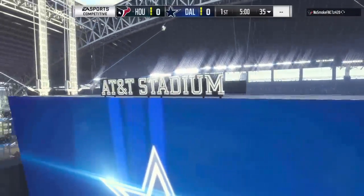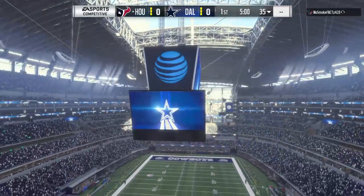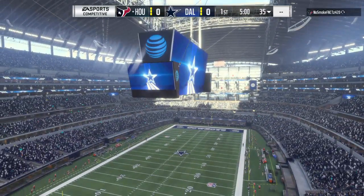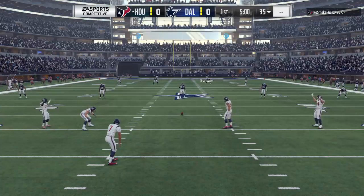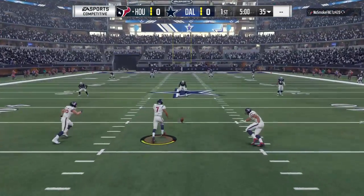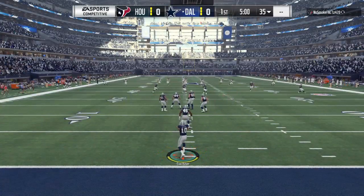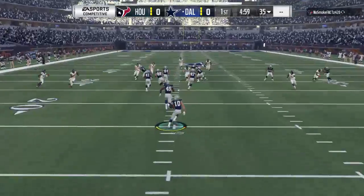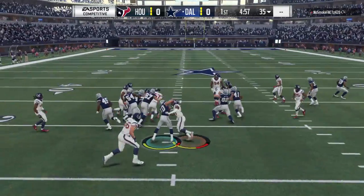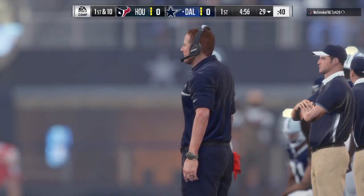Thank you, Larry. EA Sports coverage of the NFL brings us to the Lone Star State and Mammoth AT&T Stadium in Arlington, Texas. A moment ago, here was the scene with the Cowboys emerging from their tunnel. It was loud. It's still loud. We're ready for football as the Cowboys get set to match up with the Houston Texans. And it's a pretty good return here as he'll get it up to the 29-yard line.